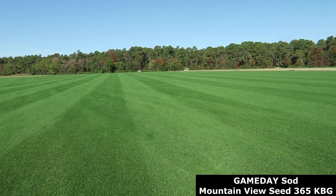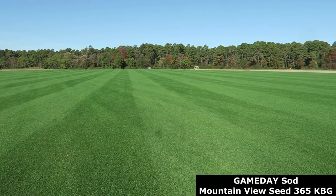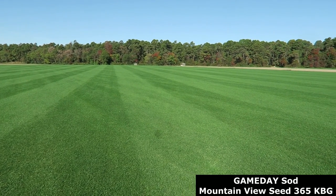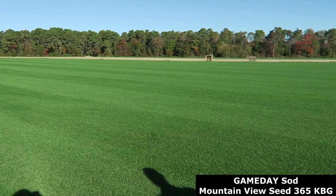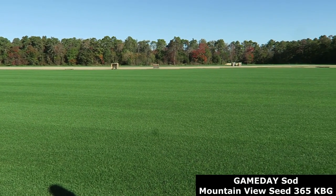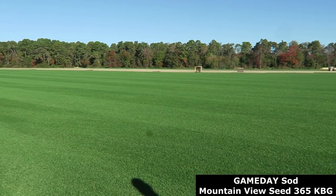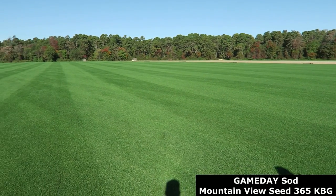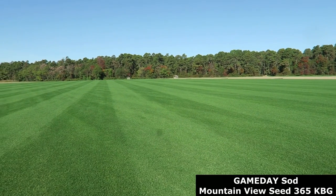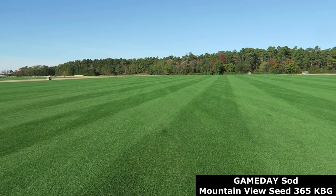When you go to cut the sod, are you giving it a cut before you ship it out? Yeah, this gets mowed like every 2 days, but definitely the day before we harvest we'll do a mowing. This is actually being finish mowed now, so the smaller mowers are finishing. The Gameday Junior gets mowed with wider mowers.